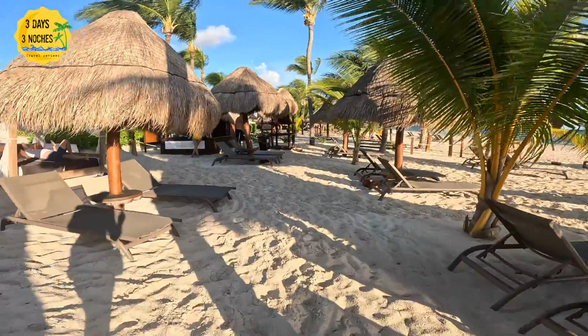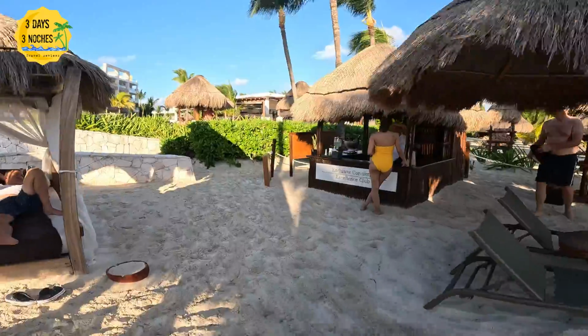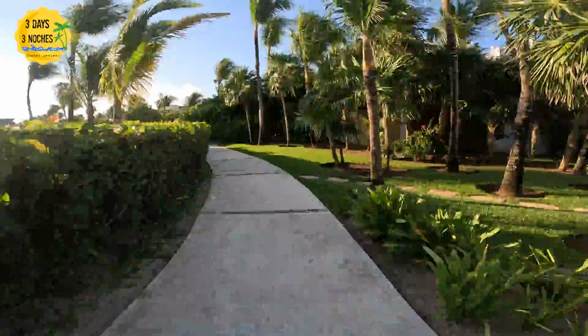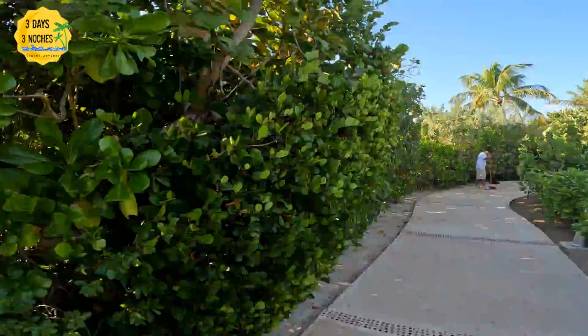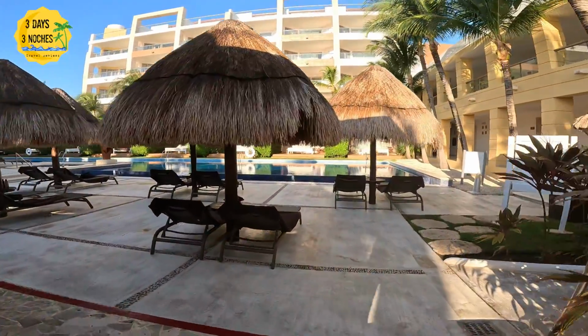It was amazing. I can't speak to the other side because we were only on this side, but definitely we thought it was worth upgrading just to have this area alone. And in addition to this area on the beach, if you upgrade, you also get this area towards the back, which is a private pool area and another bar. And as a part of the upgrade, you do get a better selection of liquor as well.